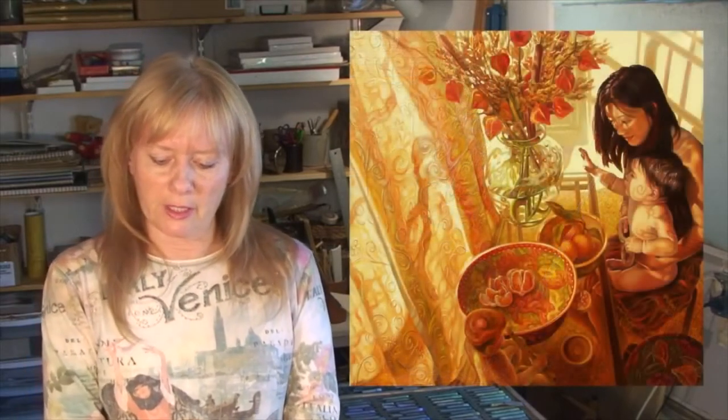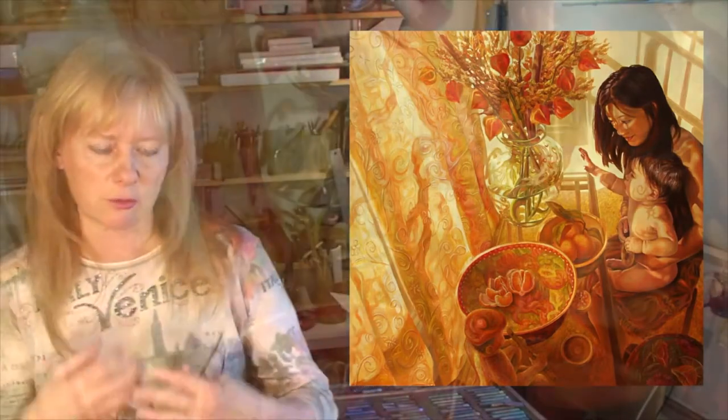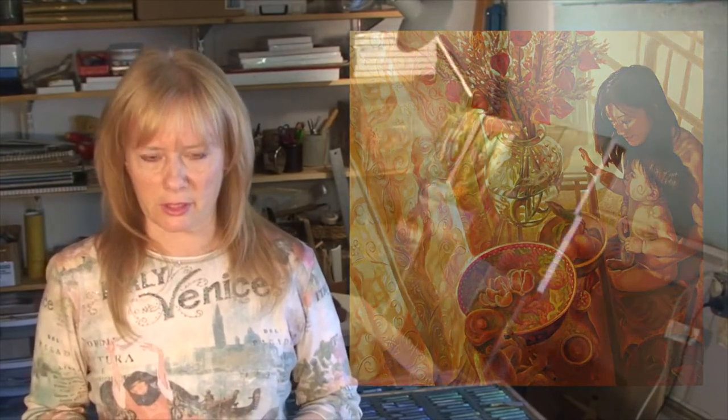And this painting is about sharing the resources of the world. In this painting, the mother represents the developed nations of the world, and she's sharing her bounty, this food, these oranges and things on the table, with her child, her member of her family, who represents the undeveloped nations of the world. And the light pouring in through the curtains is symbolic of the light pouring into the world right now, because I believe we're coming into a time of a spiritual awakening, and that's what that light represents in this painting.